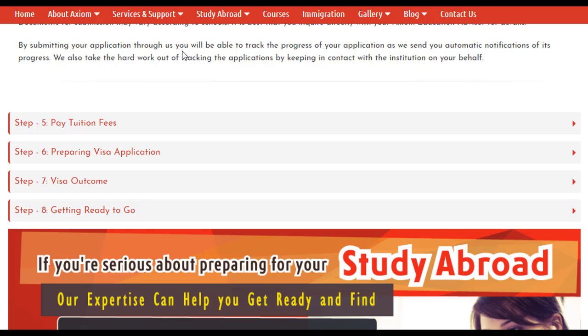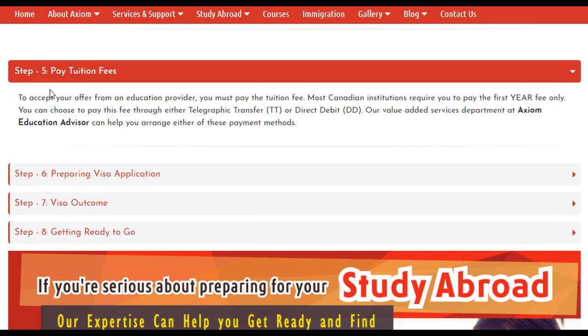By submitting your application through us, you will be able to track the progress of your application as we send you automatic notifications of its progress. We also take the hard work out of tracking the applications by keeping in contact with the institution on your behalf.